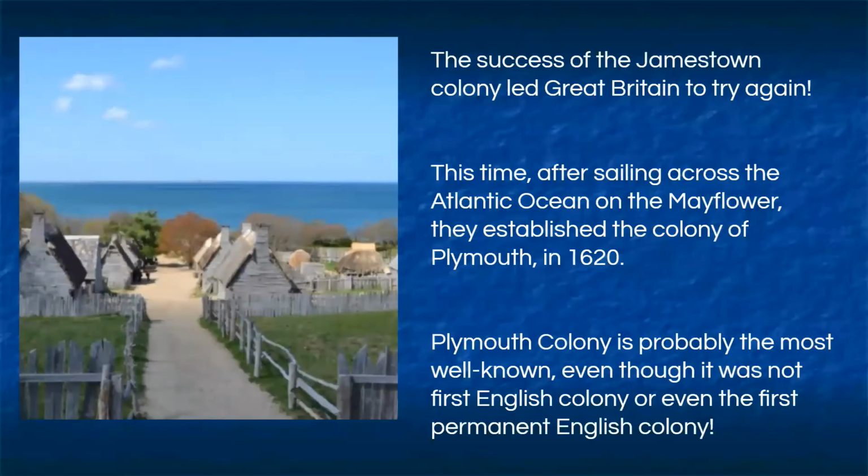The success of the Jamestown colony led Great Britain, again, England, to try again. This time, after sailing across the Atlantic Ocean on the Mayflower, they established the colony of Plymouth in 1620. Plymouth colony is probably the most well known, even though it was not the first English colony or even the first permanent English colony.